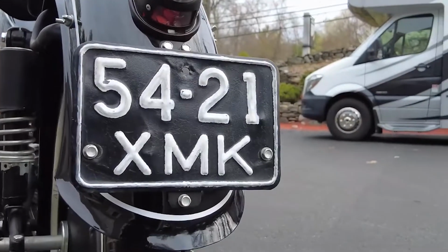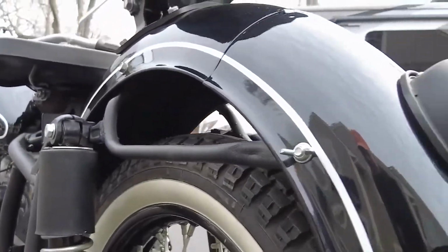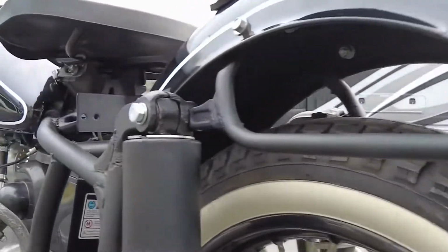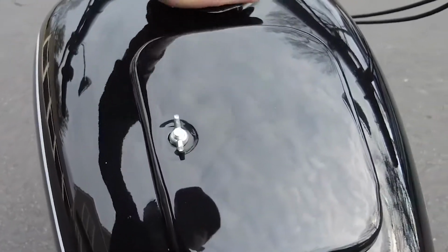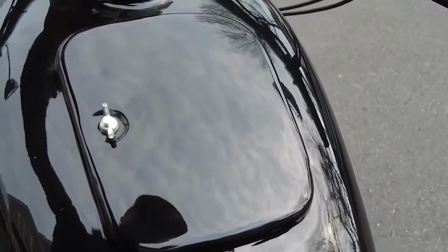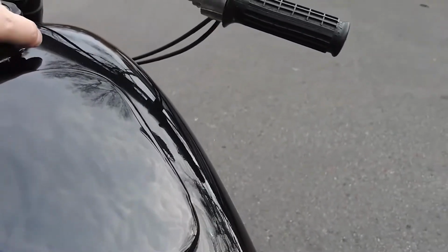It comes with the Ukrainian plates, actually back then it was Soviet Union, Republic of Ukraine plates. It stands for one of the cities in Ukraine. The seats are in great shape. Check them out. As I said, we relined the gas tank with the best materials money can buy. It's all good, no issues, so you don't have to worry about that.